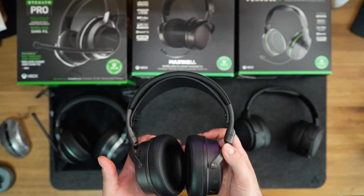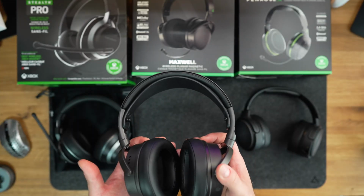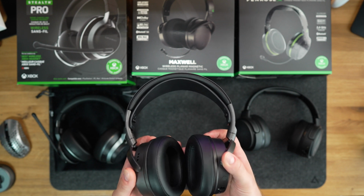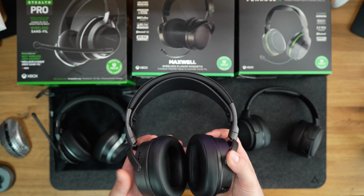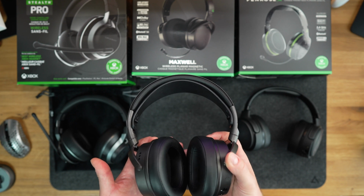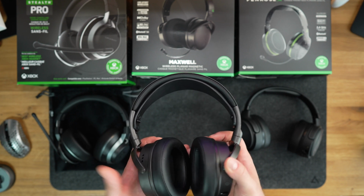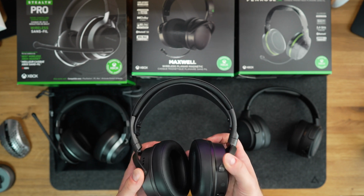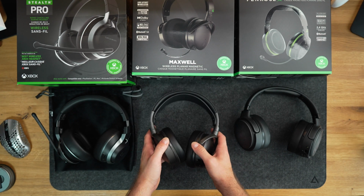The last thing I noticed is that when you're in a Teams call with this and you get out of the wireless range, it disconnects you from the Teams call because the audio device disappears. That's kind of a bummer when you want to get your coffee from the kitchen or something and it disconnects you from the Teams call.